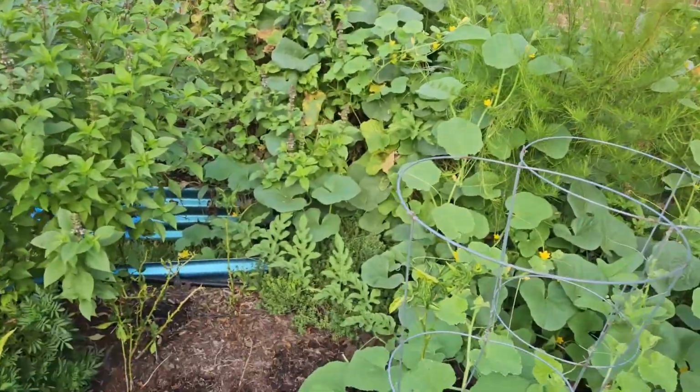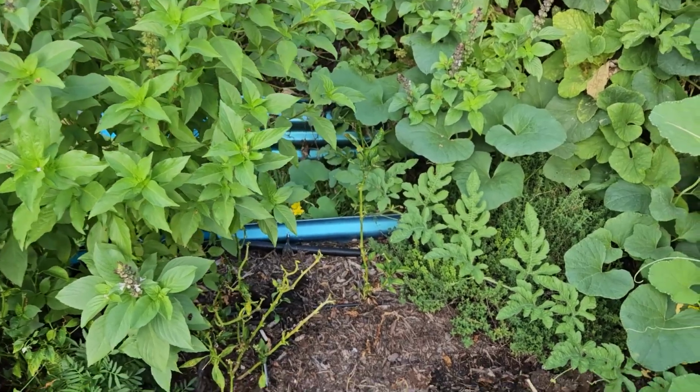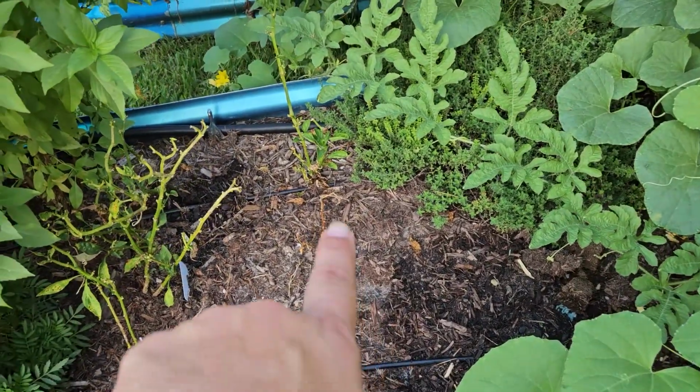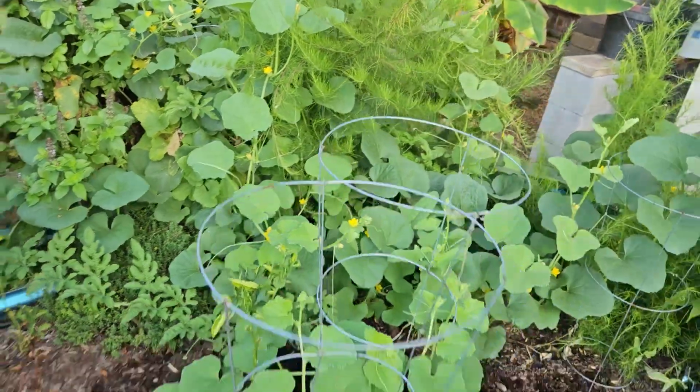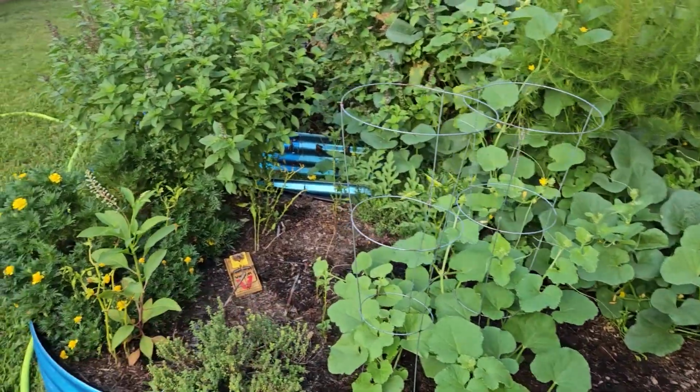Okay, so why do I consider this bed a failure? Well, let me show you. Got ants on me. The peppers that I put in this bed, this whole bed in spring had nothing but peppers in it. And you can see a rat trap right there. I'm not going to hide that. It is what it is. Now, I will say this. This is the 7th or 8th day of no dead rats. So I think the colony that I did have here, I think I've eradicated.